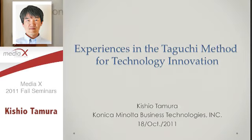His experience in using the Taguchi Method for technology innovation. It's a method that is not as well known in the United States as it is in Japan and in Russia too, I believe. So it's a great privilege and a pleasure to introduce Kishio today and to invite him to share some perspectives on the Taguchi Method and how it can be used for technology innovation. He has some experiences and he's going to talk from his experiences. So welcome.